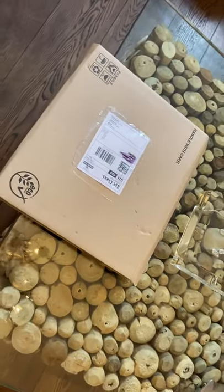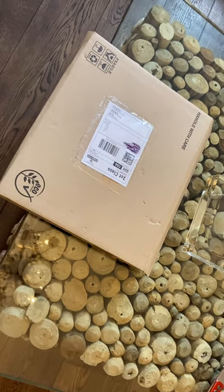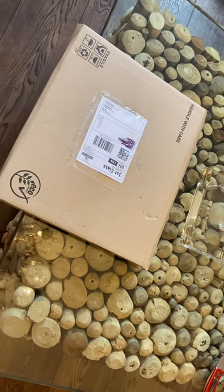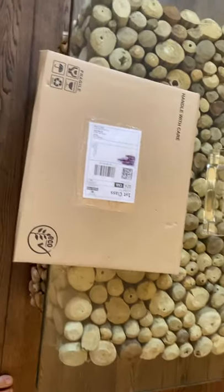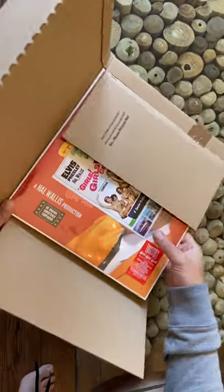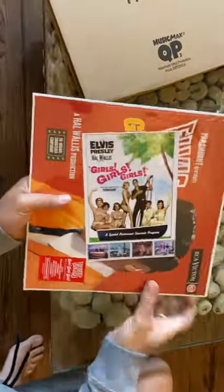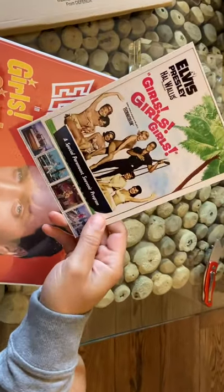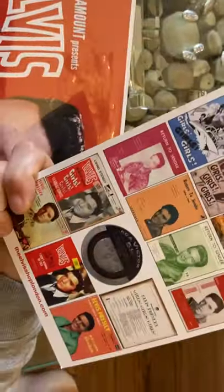Just took delivery of a parcel from the Elvis shop in London. I believe it's going to be the Girls FTD vinyl. So I'm going to open it now. Double vinyl sets with the promo card, which is only available from the London shop, Elvis London shop.